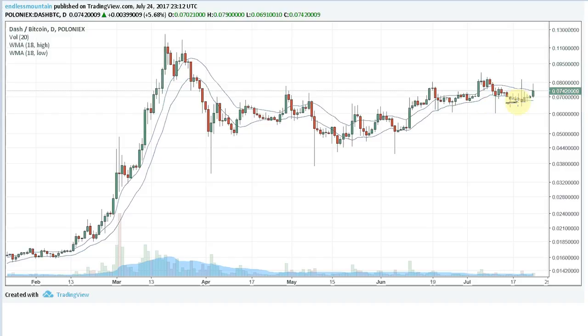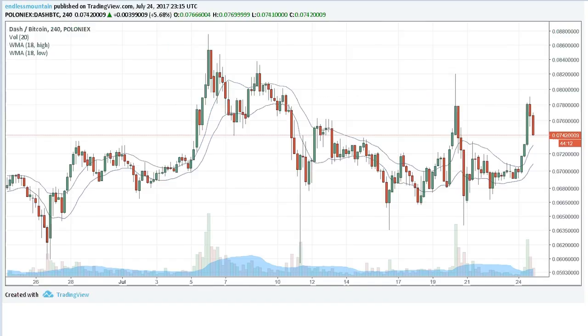And a lot of this is choppy neutrality, but overall, I'm still giving the benefit of the doubt to the buyers in this market. And when we shorten this, we can also see here that these mini ticks the last few days are the area where you would expect support to be found. And we can see this better on a 4-hour chart, so we'll put that up now.